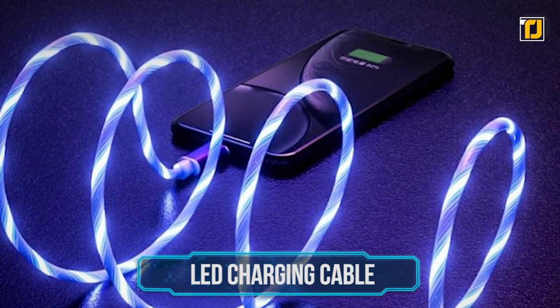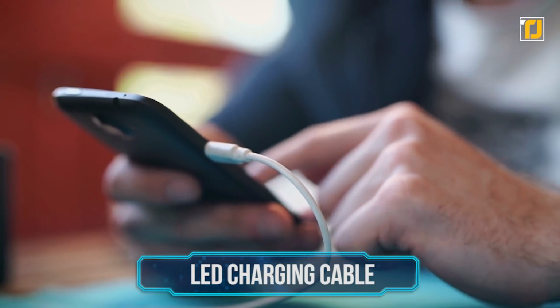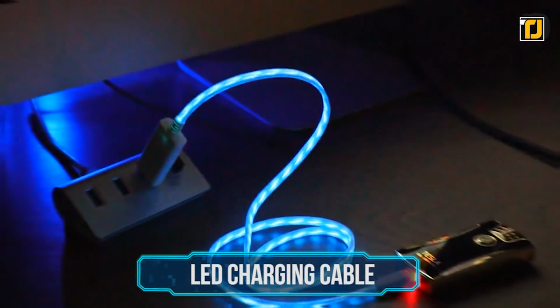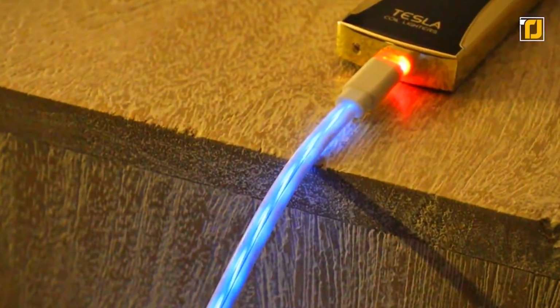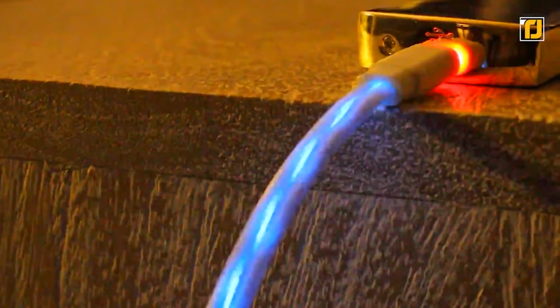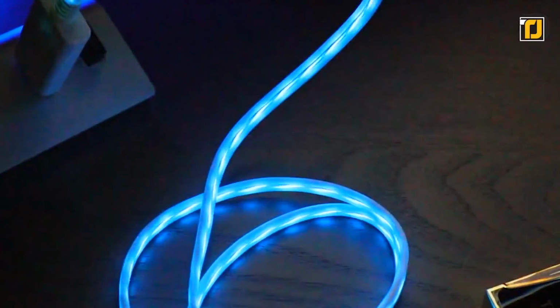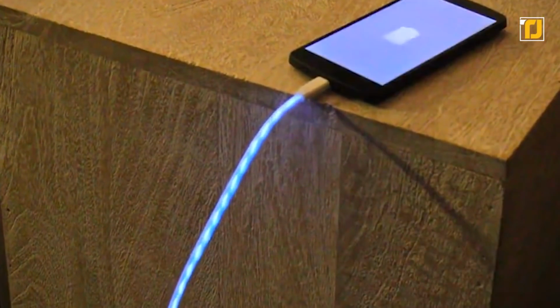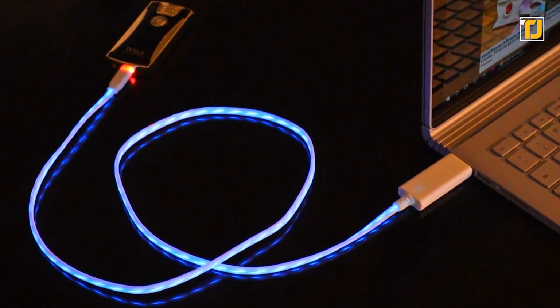Number 3. LED charging cable. Who knew even charging your phone could get exciting? The LED charging cable is what makes that happen. It's a really cool charging cable that has glowing LED lights installed that make it look like electricity flowing inside the cable. It doesn't just look good, by the way. It can actually charge your phone twice as fast as regular chargers. And the cable can indicate your smartphone's battery level too. It's a durable gadget that's pretty cool to have in your room.